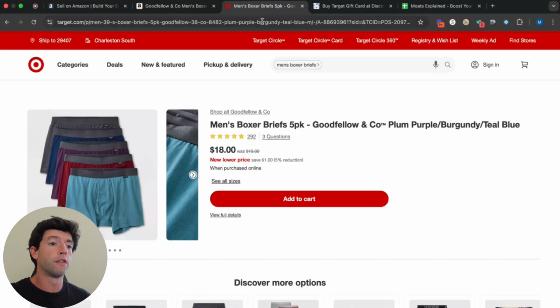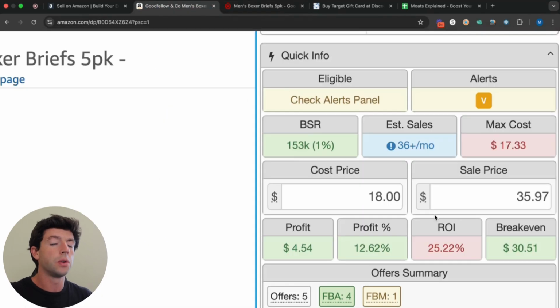So if I take a look over on Target right here, and that's how online arbitrage works, literally just buying discounted name brand products from Kohl's, Walmart, and Target, not needing to run any ads, anything like that, just selling on listings that already have proven sales history right here. I can see this is going for 18 bucks on Target. So we can see this is not quite good.